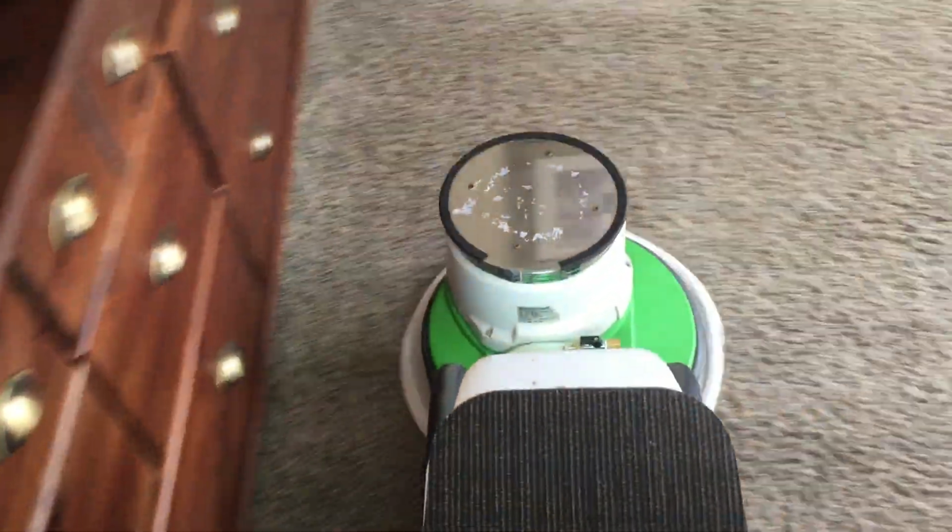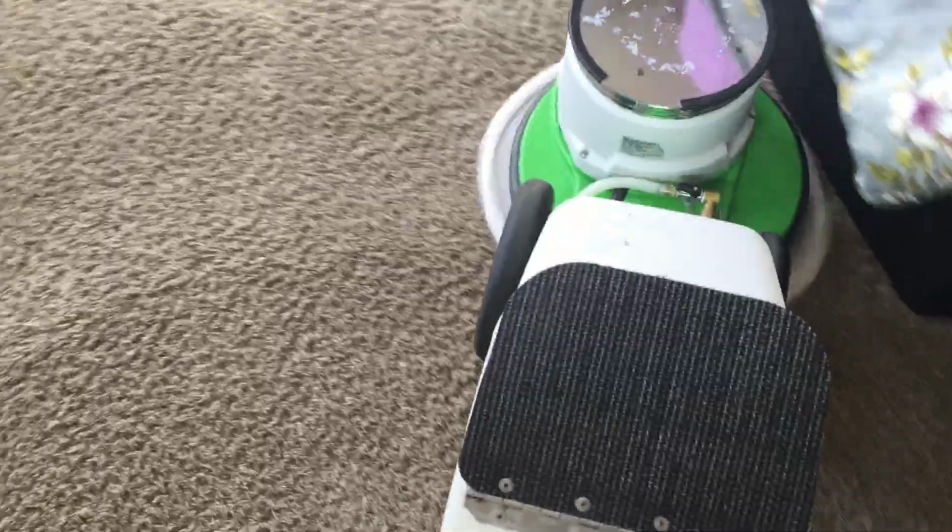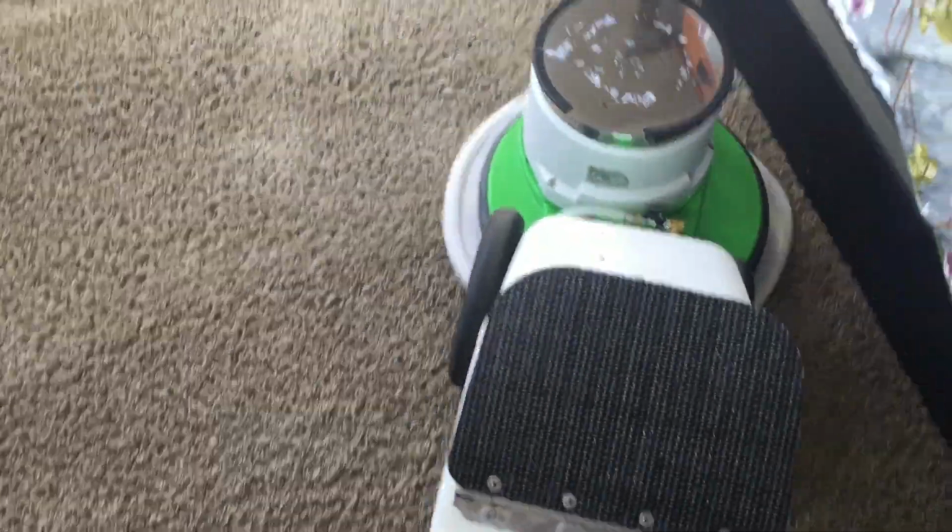Curious to see how much transfer I got onto this microfiber. I've been using the cottons a lot the last year or so, couple of years. But I have about, what have I got, 15 or so, 20 of these.